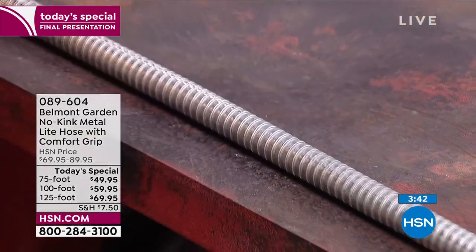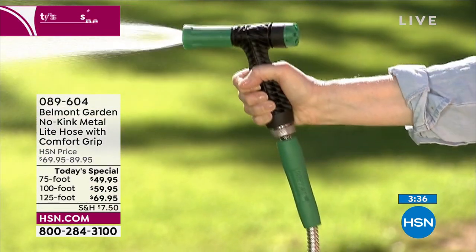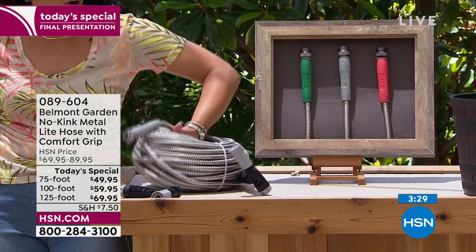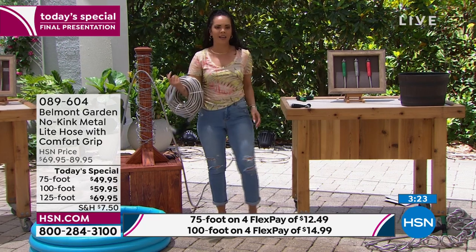Lorna, let's talk about this, because I would never, on any of those traditional hoses I see in those home improvement stores, take a chainsaw to it or anything. But that just shows you how powerful it is, but also how lightweight it is as well. This is 100 feet, super light. I know.